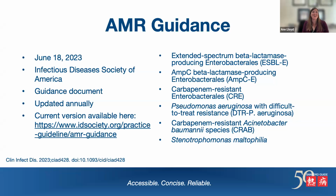Related to antimicrobial resistance, in June of 2023, the Infectious Diseases Society of America updated their guidance document for antimicrobial resistance. This document is updated annually, and the current version is available at the link on the slide here, and also available in your references. This guidance talks about managing infections for the 6 pathogens I've listed on the right-hand side of this slide. And I'm not going to talk about clinical recommendations today, because that's outside of the scope of this presentation, but I wanted to call your attention to this document and how it is updated annually, because that's different than most of our guidelines that are published less frequently than that. So remember to check in with this guideline. It includes dosing information and duration of therapy information for these multi-drug resistant pathogens.